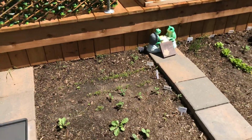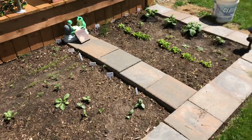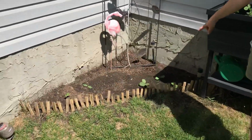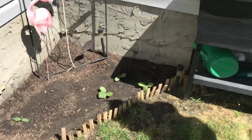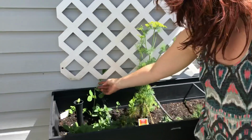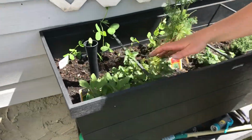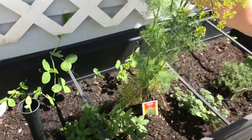And on this side we've got sweet peppers, carrots, two rows of those, parsnips, cucumbers. And then we have spaghetti squash and pumpkin. And then we've got our peas growing and our herbs, which we're harvesting today. Yeah, cut them back in. Our dill weed's looking good. Yum.